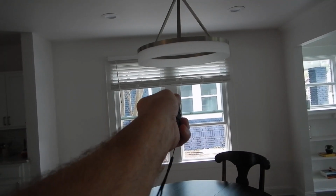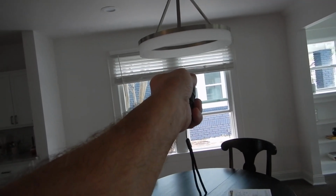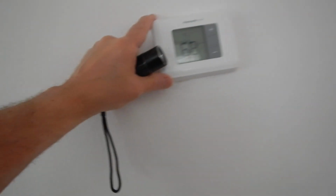It's on the eastern wall. Where do you think the sun's going to come from? It's going to come from those windows. Where do you think it's going to go? It's going to go to this thermostat. Do you think the radiant heat from the sun coming through the windows is going to have some kind of effect on the thermostat? It sure will.